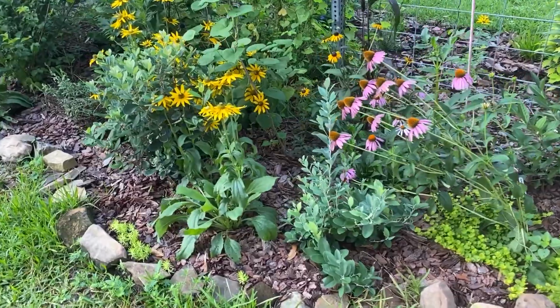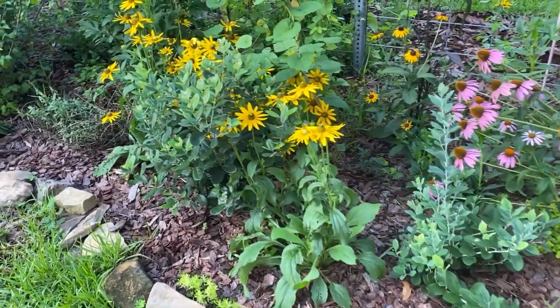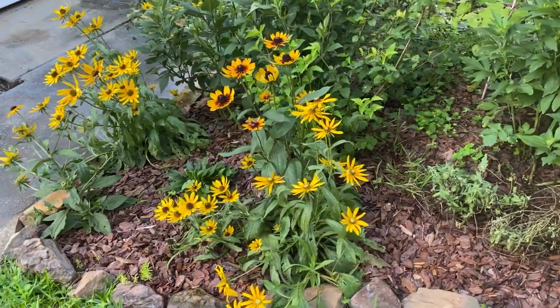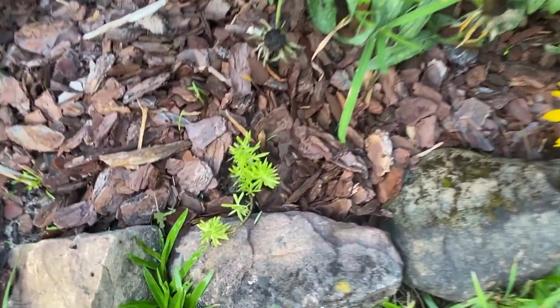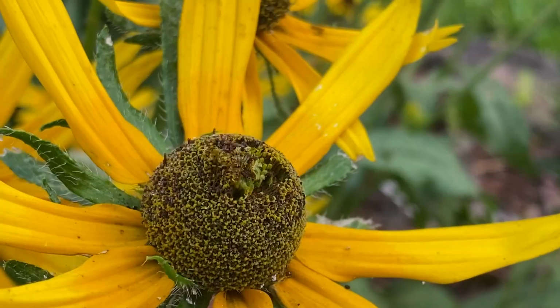And won't it be cool to just have them growing all along in front of these rocks? They really love living here. They do. And once you have one, you can have a bunch, because look how happy that thing is. And I just tucked it in there.